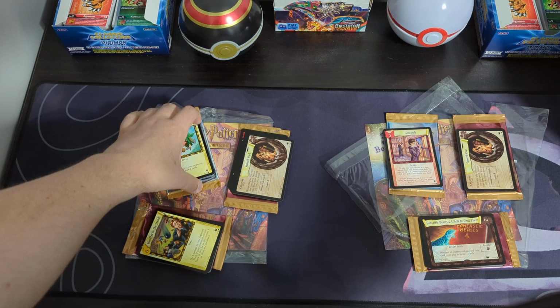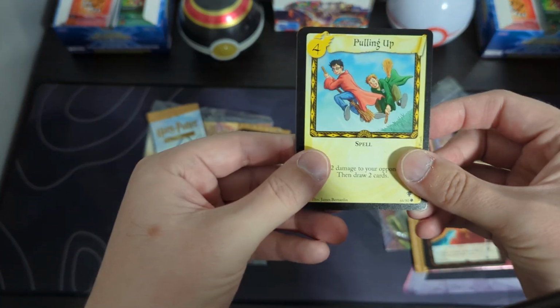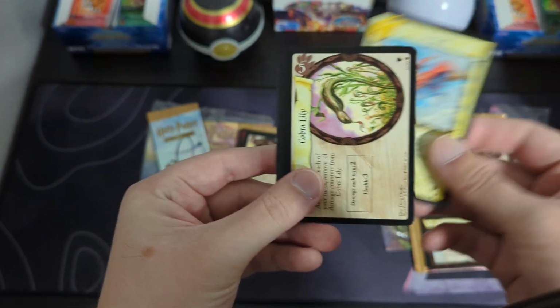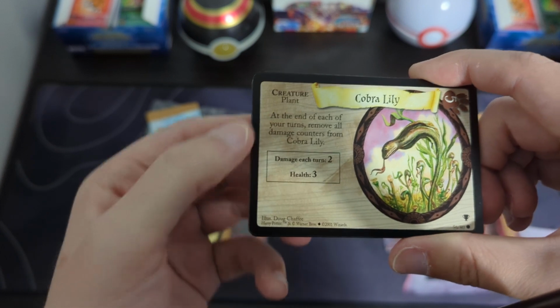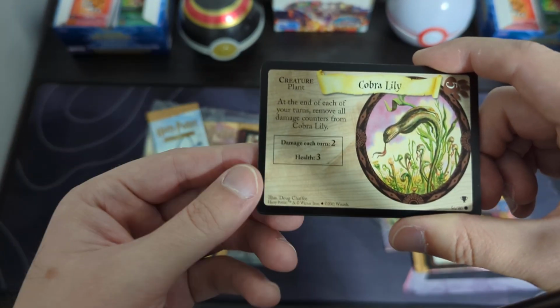And now, the last pack. This was the last one that we opened. Pulling Up, I think I have that one. Cobbing, I think that's new to me. Fouled, I do have that one. Cobra Lily is new to me. I guess that's like a snake plant thing. At the end of each of your turns, remove all damage counters from Cobra Lily. I guess because it turns it back into a flower or something.